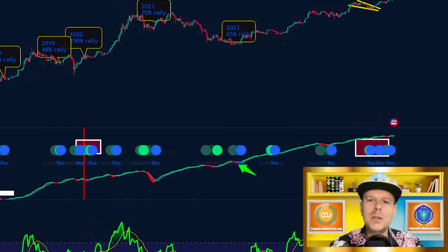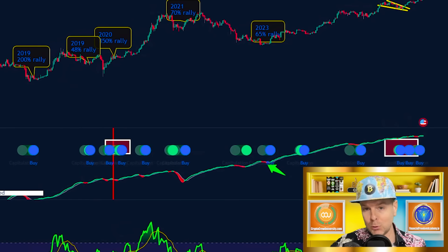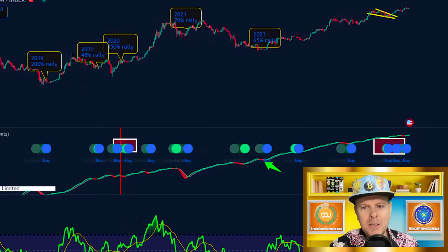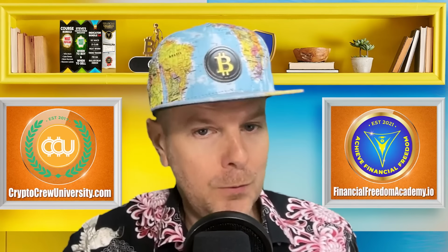What we typically do not see is that late in the cycle, like we are right now, having 3 back-to-back blue dots print is flat out an anomaly. Plain and simple. We can't find any other time in history where we've had 3. So what does it mean? Is it something really, really good? Or is it something really, really bad?